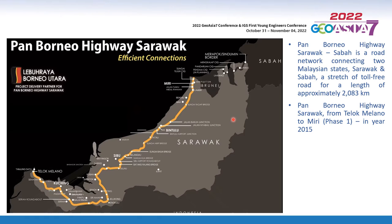In year 2015, our government launched phase one of Pan Borneo Highway, which starts from the southernmost city, Teluk Melano, and ends in Miri City. The coming phases should connect towards Pan Borneo Highway Sabah at a later stage. The part of the Pan Borneo Highway that I was involved in is located approximately in the red circle of this map, a road embankment at Bukit Sebangkoi of Sarawak.